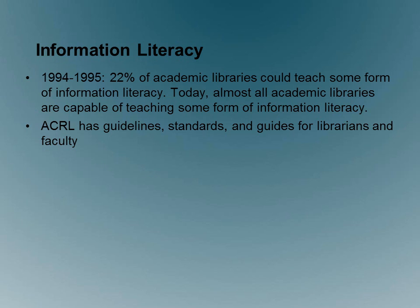In 1995, an ACRL survey said that 22% of academic libraries had some form of information literacy component. Today, nearly every academic library has someone on the staff delegated to teach information literacy. ACRL has guidelines to determine whether a student is proficient in information literacy, as well as other guides for librarians and faculty members.